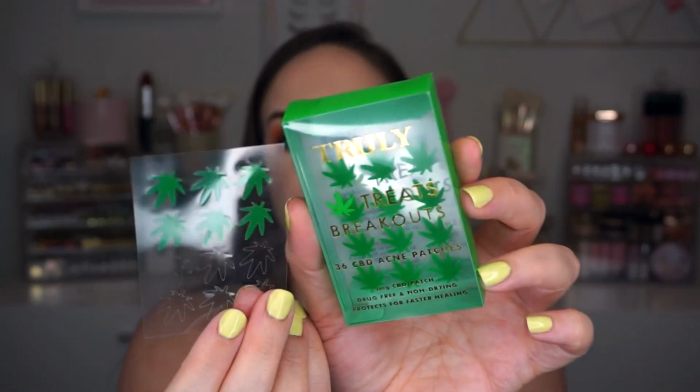And then for the patches, which again look like this, I think that these are amazing, especially for the type of breakouts I've been having. Like I said, the breakouts that I'm having, you guys know, these actually help to draw out those type of things like pus, fluid in the breakout, dirt and grime and all that nastiness.